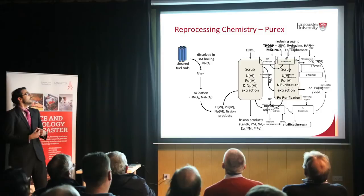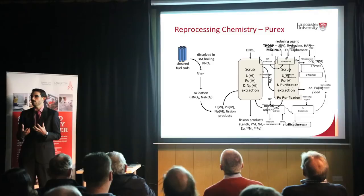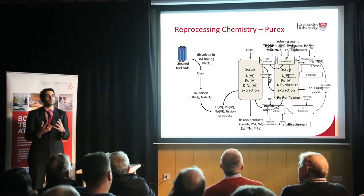The first thing to recognize is that within spent nuclear fuel, there is still quite a bit of uranium left over. And it's quite an important resource, and it's quite important for us to be able to reuse that resource.